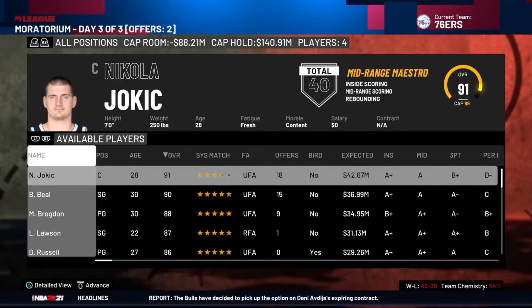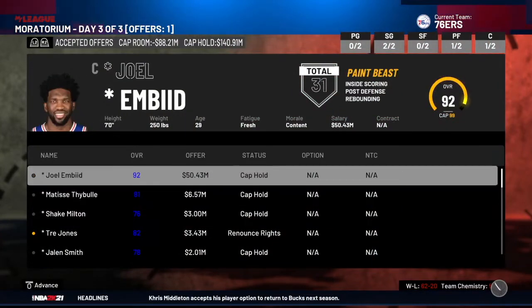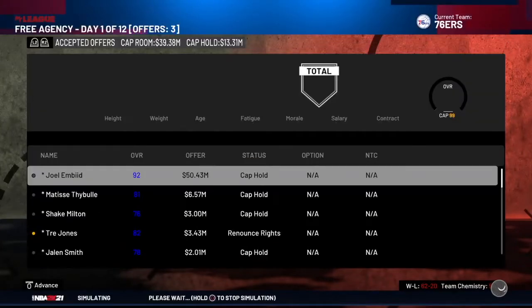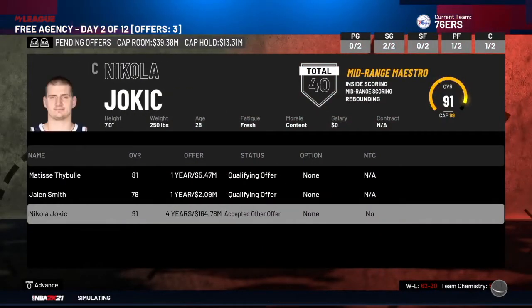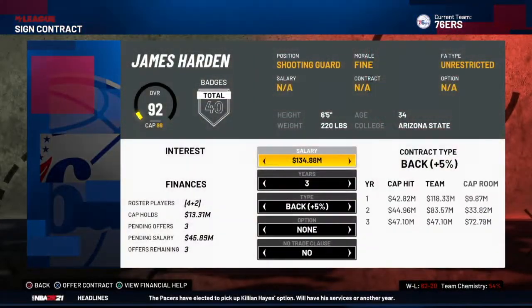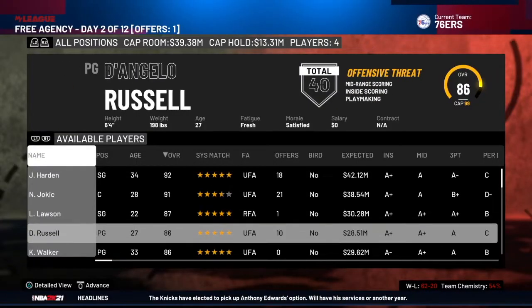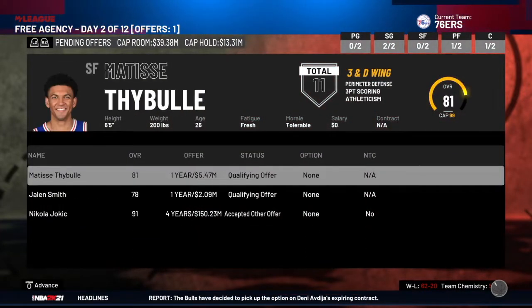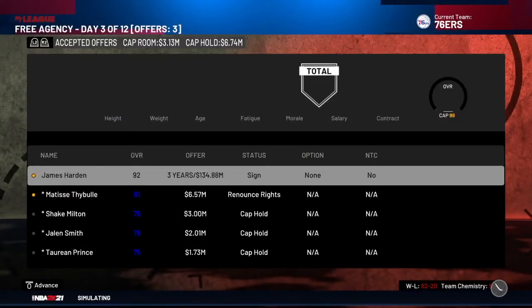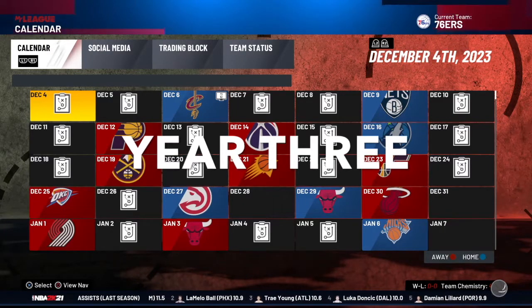So we tried to get Jokic, we tried to get Bradley Beal, and it's just not gonna work, man. It stinks. But yeah, we ended up getting some of our players back, of course. Jokic did not want to come here, and we end up having to settle for an older James Harden on a 3-year deal. I mean, that's technically the best we can do to try and get someone really good in here and try to win a championship at this point.